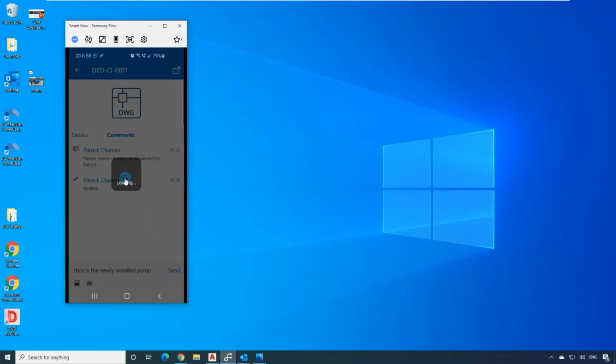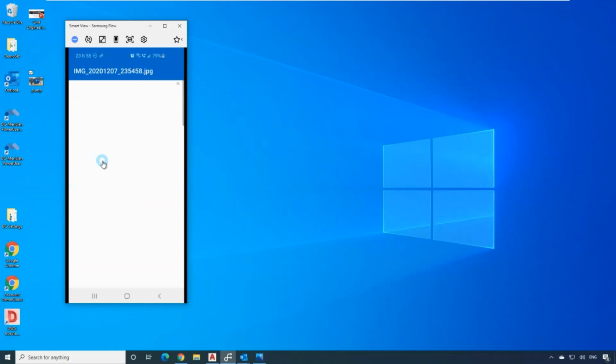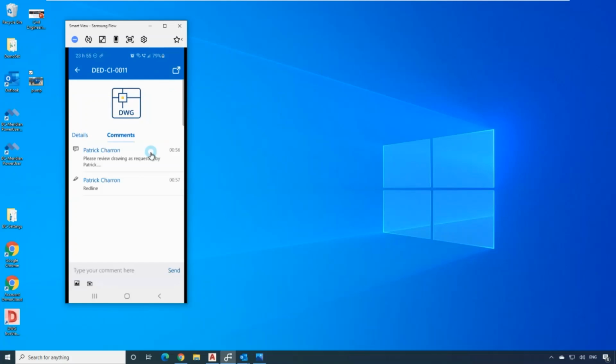So I'm going to send this. And once everything is sent, you can see that I've got my comment and the pictures I've just taken within the system. So I could use that camera to reinforce the comment that I just made and to request modification or whatever. That becomes a very, very nice tool. So that's what the actual tool is doing.